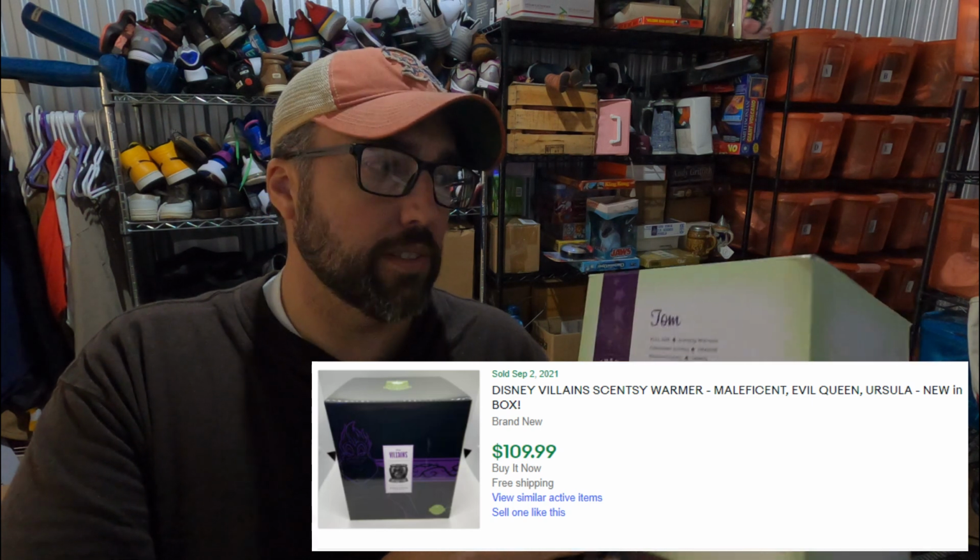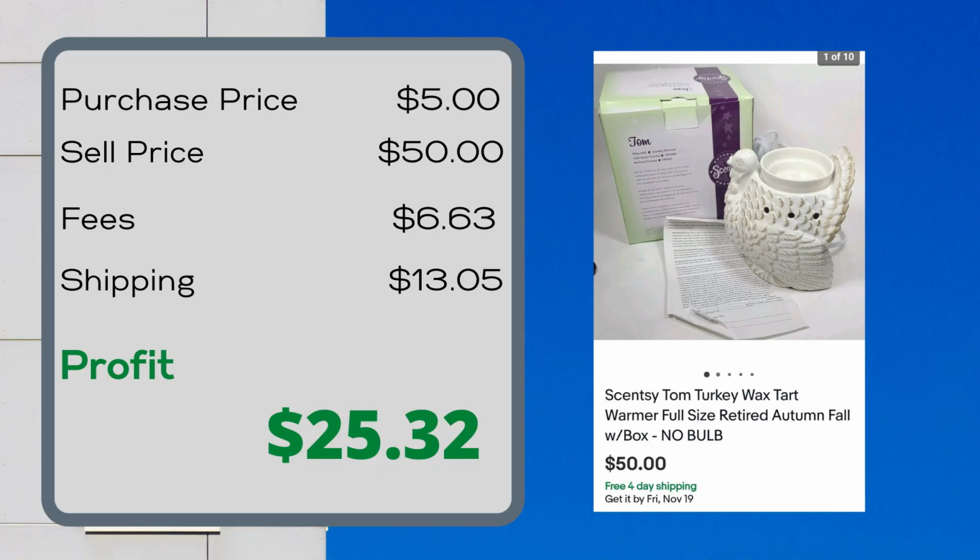So I sold a turkey, or it's actually a Scentsy warmer, but it's shaped like a turkey. I'll put a better picture of it up here. Paid $5 for it at a Goodwill, and it sold for 50 bucks in a couple of days. These discontinued Scentsy warmers can be worth some really good money. I sold a Disney villain one not too long ago for over $100, so definitely be on the lookout for these things. Look them up. Like I said, the discontinued ones are some crazy money sometimes.